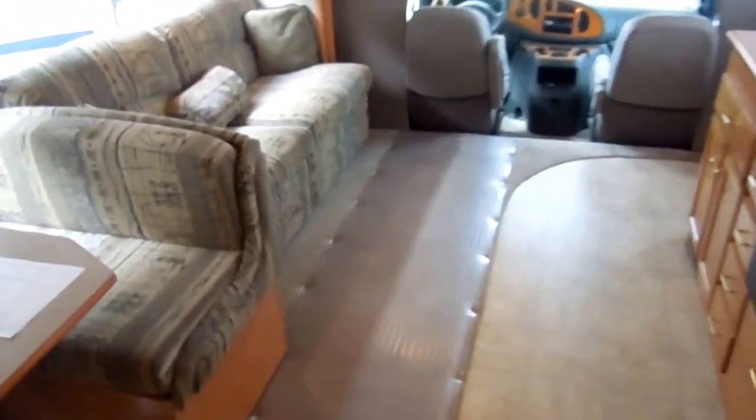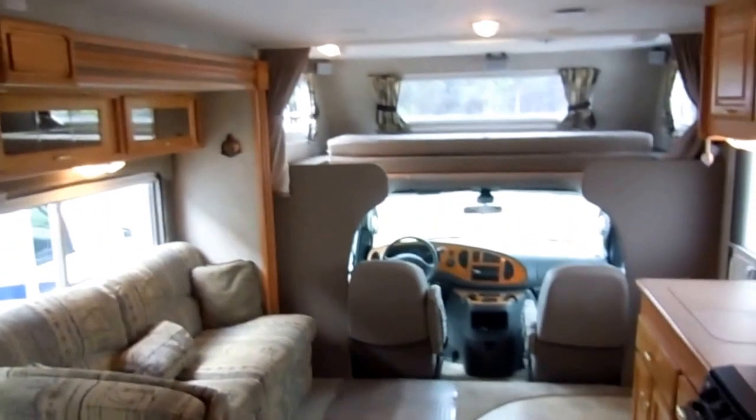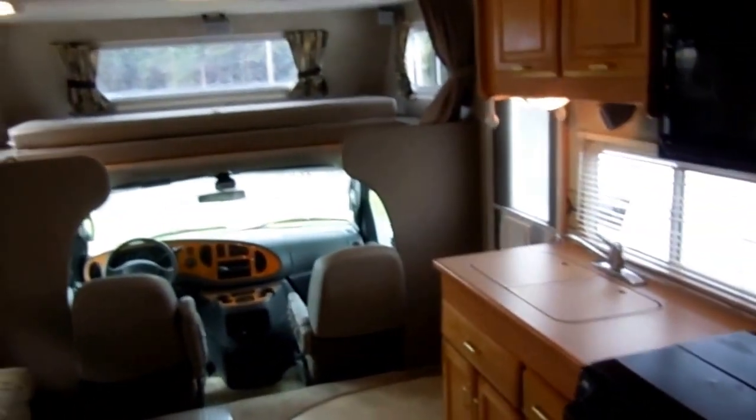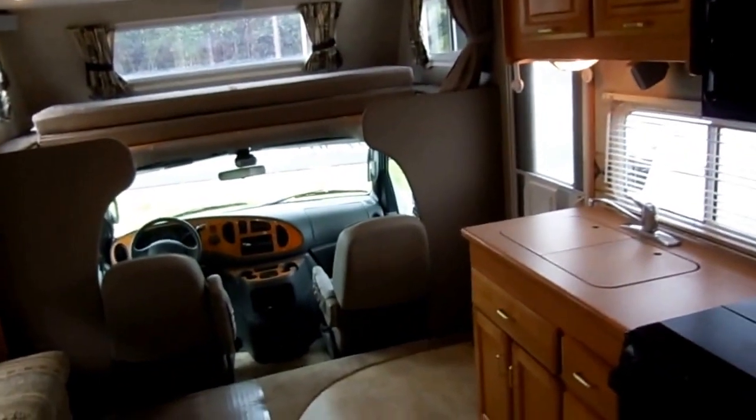Google 2004 Greyhawk. See how many of them you find with 14,000 miles with a slide in this new of condition for under $35,000. You're not going to find another one. I promise you that. But please look, because I'd rather you see for yourself what kind of deal this RV is.